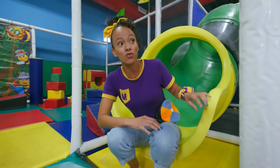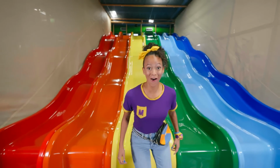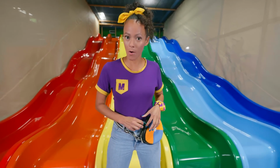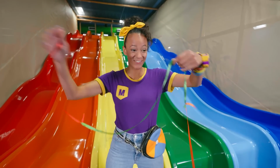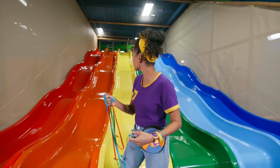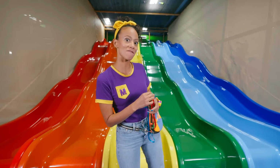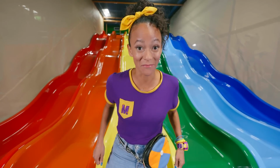Hey, there's something super colorful over there. Let's go. Whoa, check out the rainbow slide. That must be where I'm supposed to use the rainbow ribbon. Did you see that? There's so many different colors. And it looks like there's a ribbon for each slide. Guess I have to go down every single slide. Are you ready? I'll meet you at the bottom. See ya.